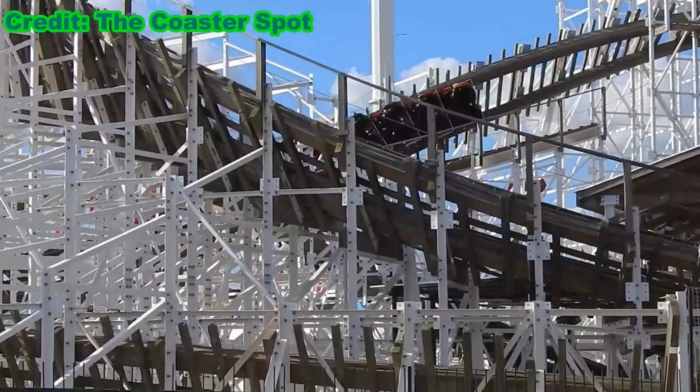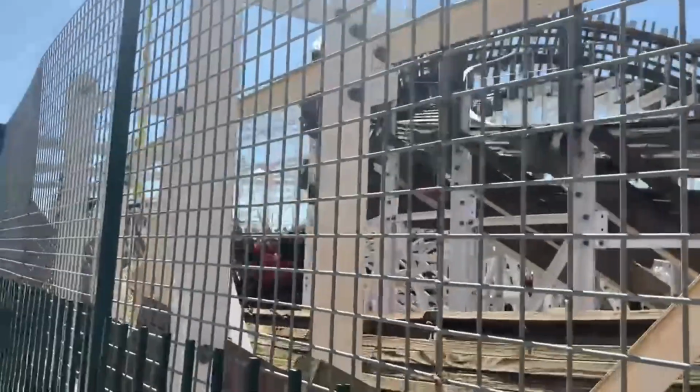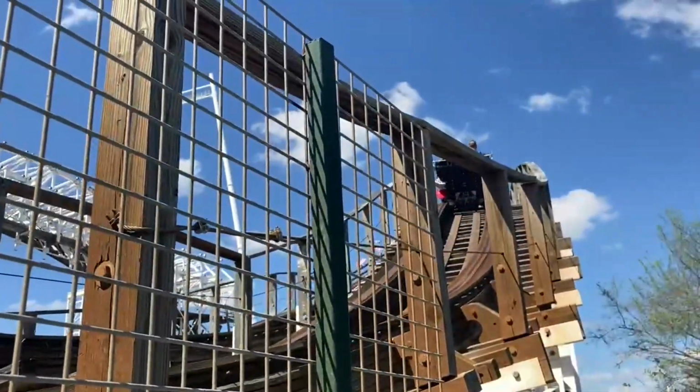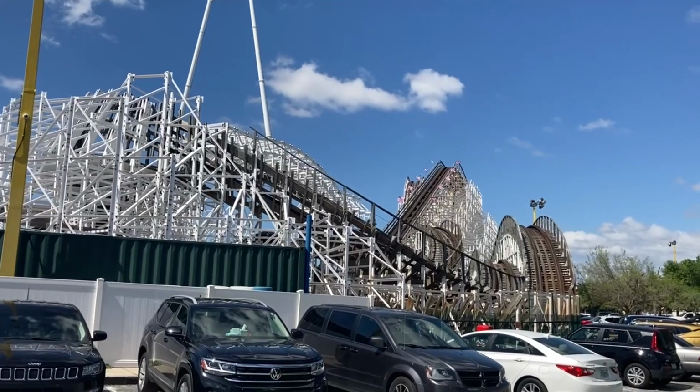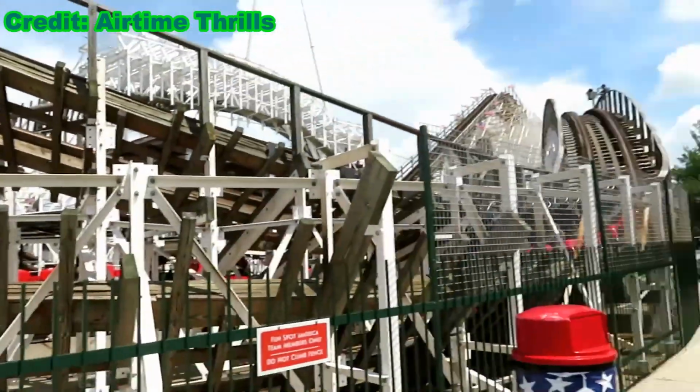After the Inversion, you navigate a quick low turnaround. This one is to the left, so it is better on the left-hand side of the train. But you take this turn so quickly that it doesn't offer much in the way of forces and mainly just works to turn the train around.